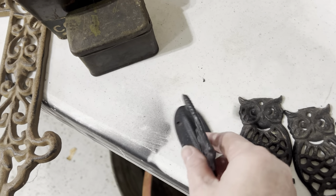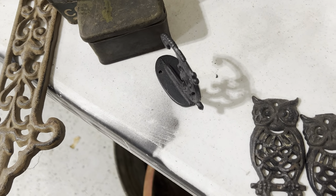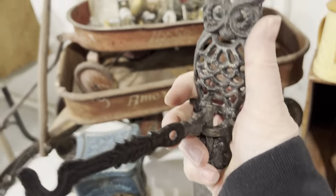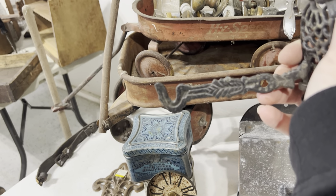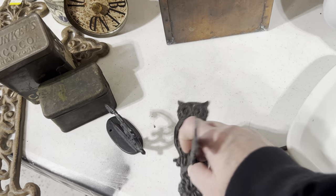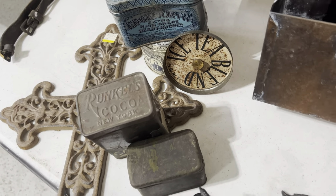And then these were super sweet. I picked this little hook up, and then Chris picked these little hooks up, and actually this part goes in here, and then you can hang the owl on the wall, and then you can hang something off of that. So those are very neat. Kind of remind me of that era of the owl trivets. So that was cool.